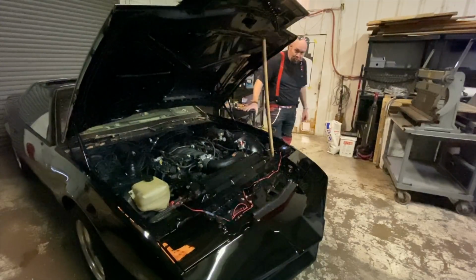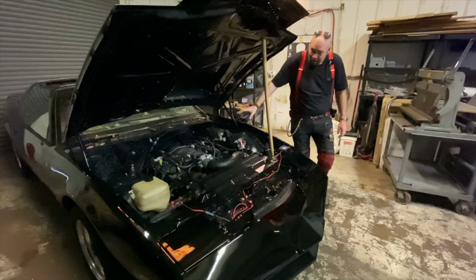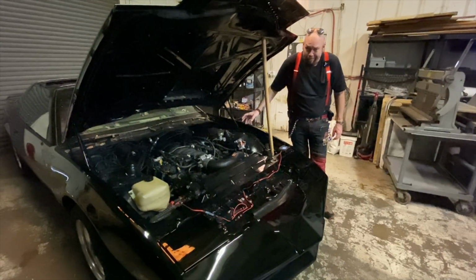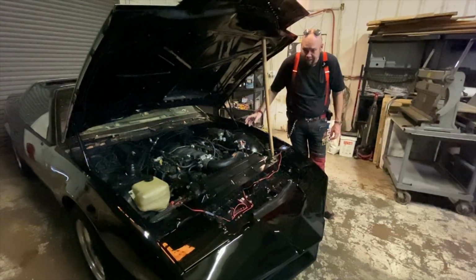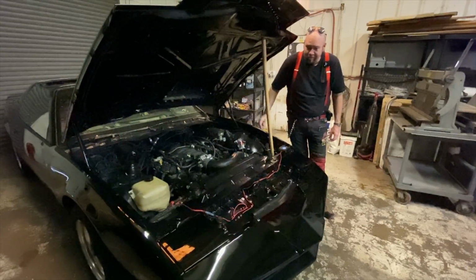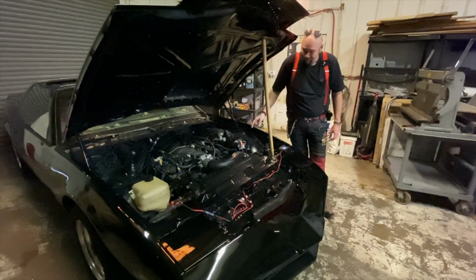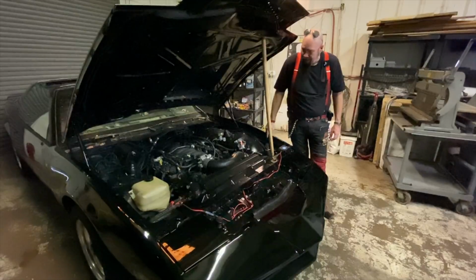What makes this thing so particularly awesome is this LS1 Camaro motor that's in this thing. This thing hauls ass. Man, you stomp on it, it just goes sideways and starts drifting. This is gonna be one heck of a Knight Rider. The guy getting this car is gonna be really happy.